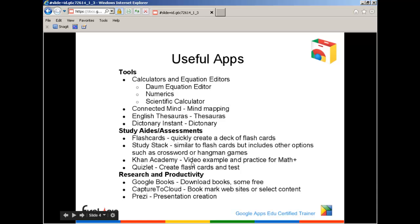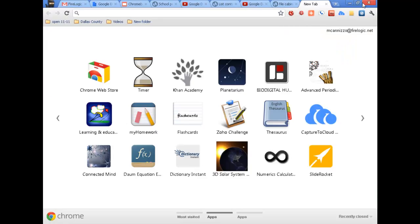Does anyone use Prezi? Prezi's pretty cool. Prezi is another way of doing online presentations, and it's really neat and different from the other apps because you can expand. I've actually got a video I think that we'll have time to watch for that. So let me just go through a couple of these real quick and we'll wrap it up. Okay, so right here in my Chrome session I have all of these tools.